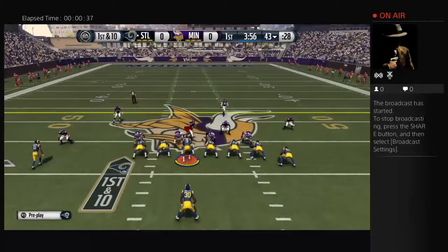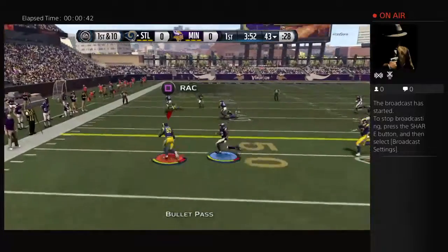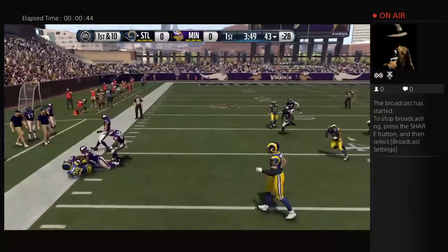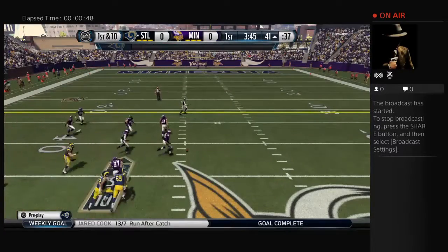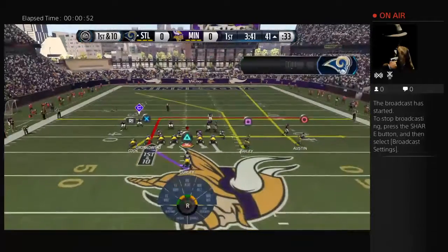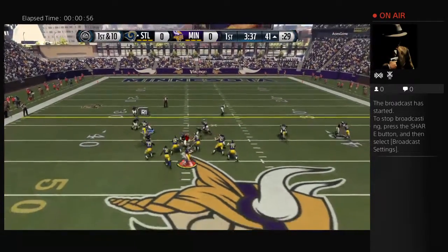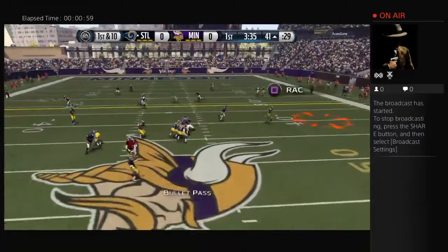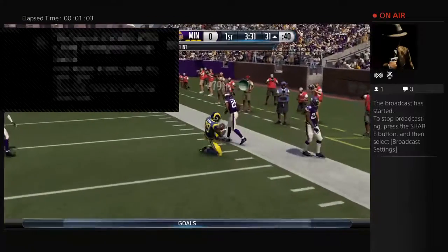Gurley's lined up behind his quarterback as the single back. Out to Cook. Cook's marked down at the 41. First down and 10. And it's the tight end, Jared Cook, on the receiving end.